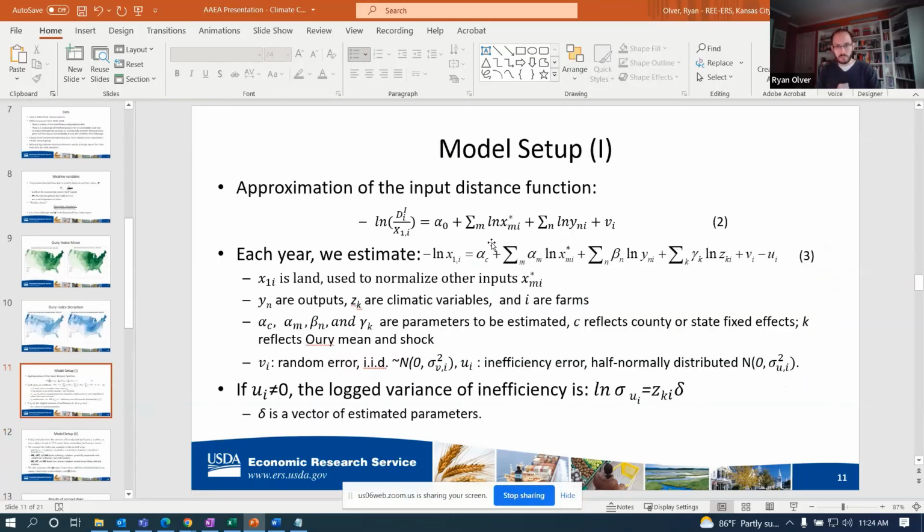Our model setup on the screen here: each year we are estimating this basic model, and then we actually normalize by land in equation number 3. And what we are essentially doing is dividing our error into two parts. We have one normally distributed error, the typical epsilon, but now we also have a half-normal error, which is non-negative, and that becomes our inefficiency.